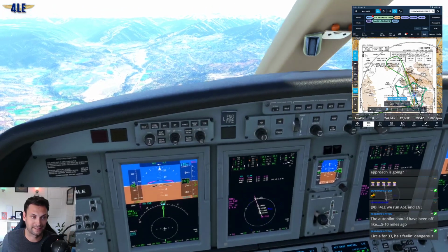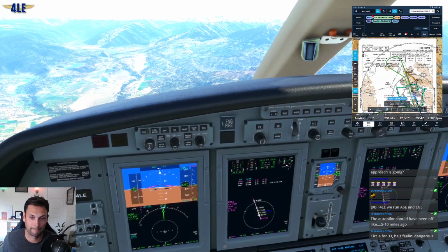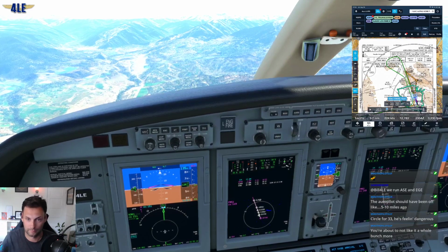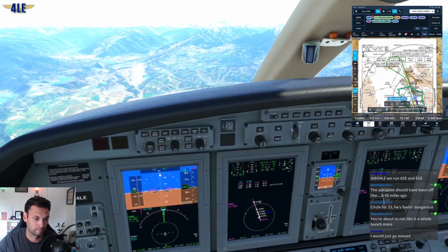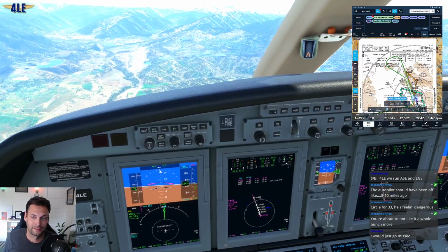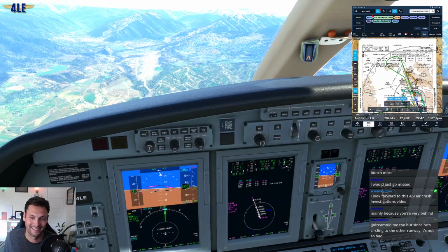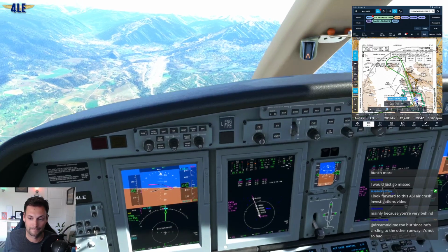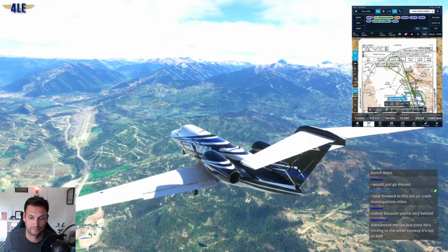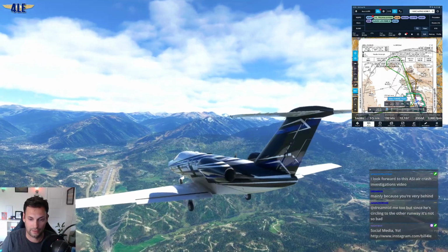I don't like this. 1068, Salt Lake Center, climb maintain flight level 230. I don't like this. I love this. You're about to not like it all much more. I don't know, man. It's gonna be fine. I don't know what you guys are so worried about. Look at how pretty this is. I don't like that view. I want that view right there.